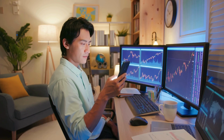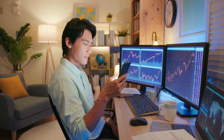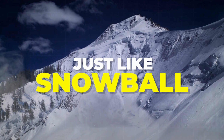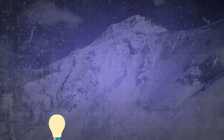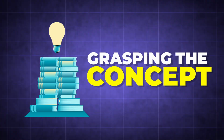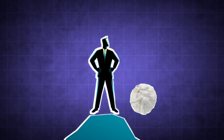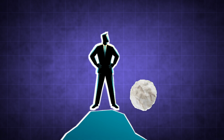Start by choosing companies that pay dividends, then relax and watch your dividends work to build your portfolio over time. Just like a snowball gathers size and speed, your investments will flourish too. But here's the truth. Grasping the concept is one thing, but turning it into action is another. Imagine standing at the top of a hill ready to push a snowball down. You know it can grow big, but how do you get it rolling?